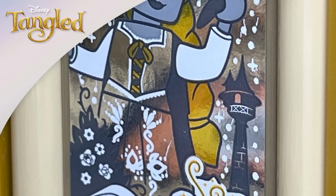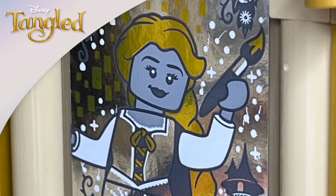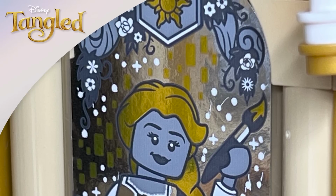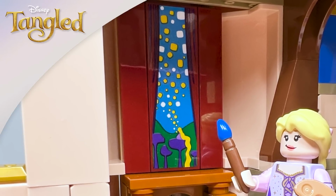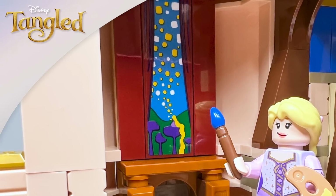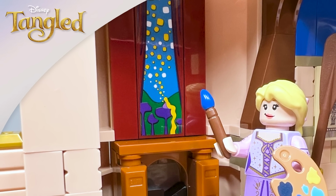We've also got her tower, of course, in the background. But then in the sky, we've got all of the lanterns there as well. At the very top, we've got that symbol there, the Kingdom of Corona symbol that's also on the different lanterns. And then, of course, we've got in an actual room, the painting behind the curtains that's on this 2x6 tile there.